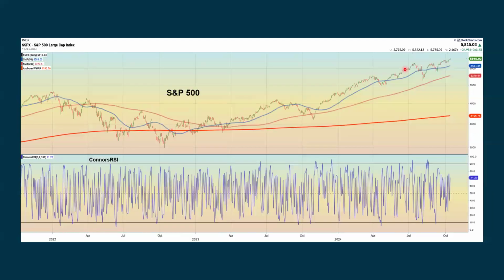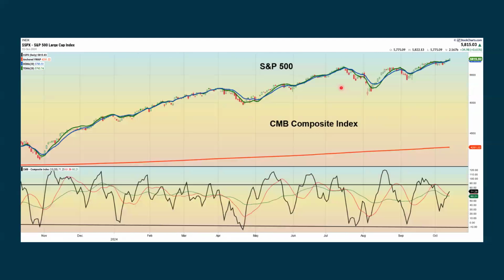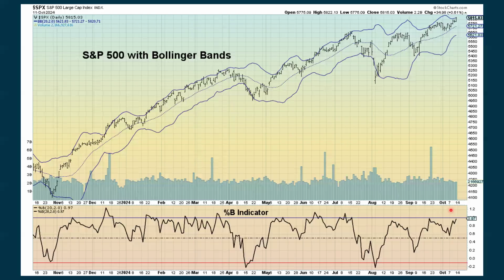Then we use the Connors RSI, which is very similar to a regular RSI. We just look for extreme positive or negative readings. We're not getting one of those right now. And then anchored moving averages. This is something that I find more helpful when we're actually declining. We're above all the anchored moving averages here that I have plotted, so there's been no need to show this chart. And then the CMB composite, I use this like an oscillator. I had been showing it quite a while in September. We were getting an extreme positive reading, but since then we've dropped back down into the more neutral area. So I haven't been showing this chart.